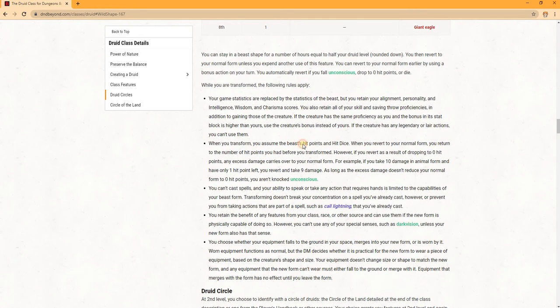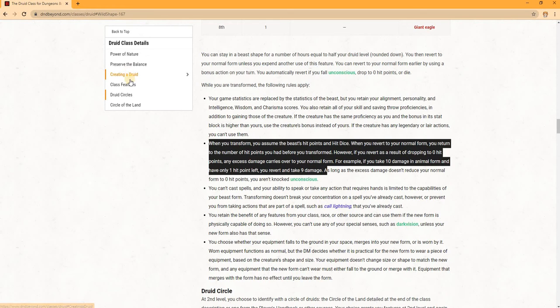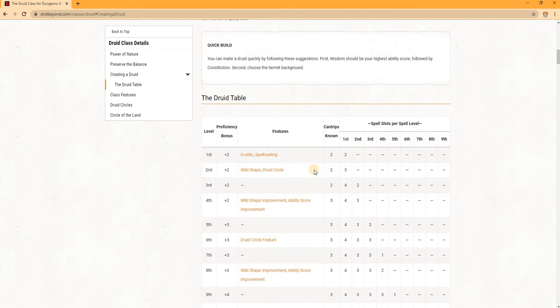For more details, here it is. It basically tells you how long you can stay in that form, your stat changes because of it, and your HP. You also can't cast any spells while in that form.